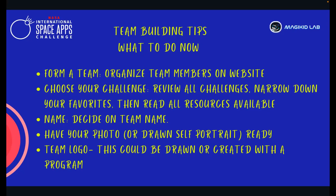They do have a section for yourself as a profile. As I showed before, I just used the Magic Kid logo, but you might use your real photo, or you might draw a picture of yourself or something like that. Whatever you want to do, have that ready to go so yourself is ready.